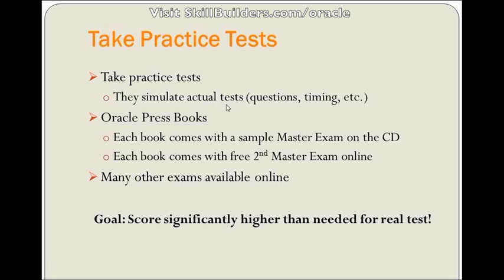Take practice tests. They simulate actual tests. They give you questions, the same number of questions, the same amount of time. They have the clock that ticks down. Those simulated tests are great to show you what you're up against. In addition, every one of those 3 Oracle Press books comes with a master exam on the CD, which will simulate the exam, and a second free master exam that you can take online. And there are many other online exams, some of which you pay for, some of which you don't, that simulate the real tests, and you want to take as many of those as you can.